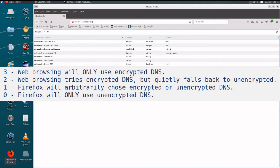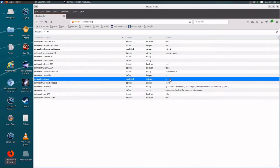2 means first try encrypted DNS, but if there's problems, fall back to normal DNS. This sounds nice, but it lets attackers invisibly force you back to vulnerable DNS. 1 means let Firefox pick whichever is faster, and 0 means disable DNS over HTTPS.